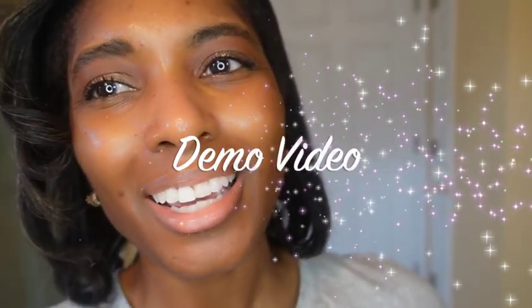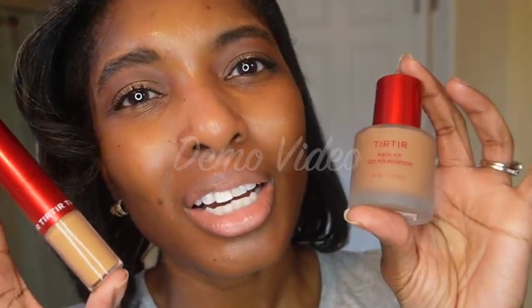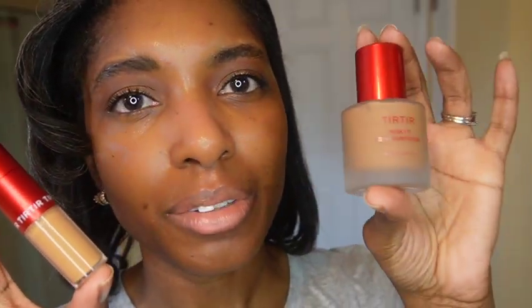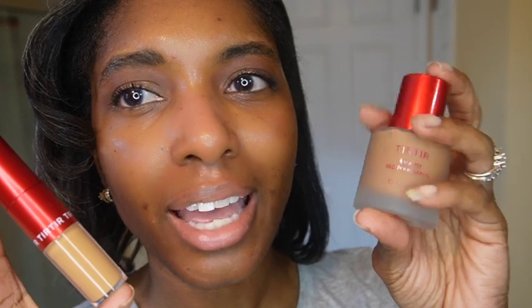All right, so today I am gonna be using two of TirTir's new complexion products, their new liquid foundation and their concealer. I have the foundation in the shade 43N, which is the same shade I use in their cushion foundation. And in their concealer, I'm using their shade 8W.